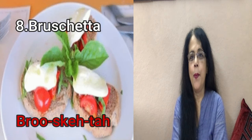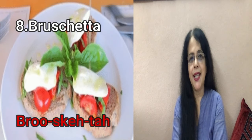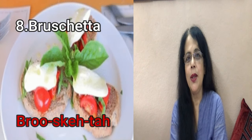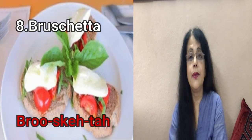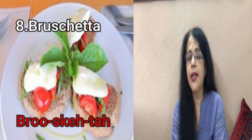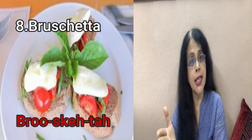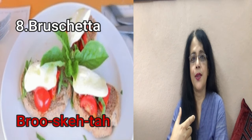How do you pronounce it? Bruschetta. Say it with me. Bruschetta. Now what's it? Bruschetta consists of grilled bread wrapped with garlic and olive oil and salt. Variations of toppings can be added like tomatoes, vegetables, beans, meat or cheese. They are used as starters. So try this bruschetta as a starter.